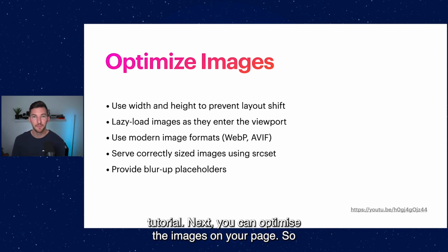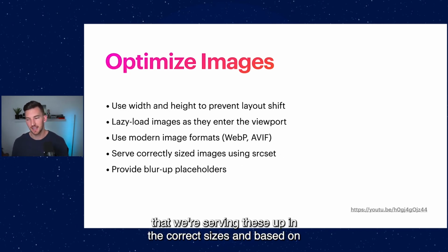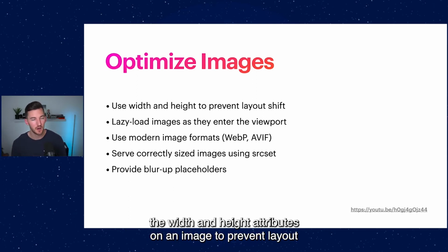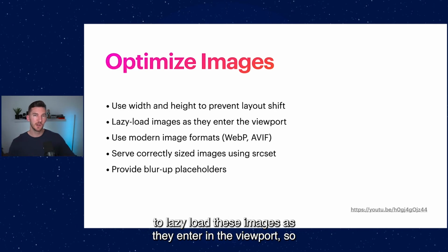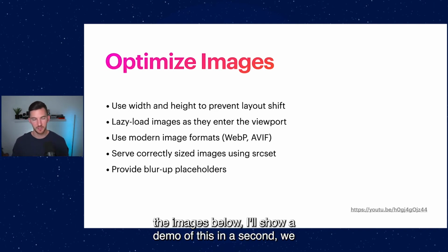Next, you can optimize the images on your page. So there's a ton of images on the web, and we want to make sure that we're serving these up in the correct sizes and based on the device that the user is using. So first, we want to use the width and height attributes on an image to prevent layout shift. We're telling the browser, hey, here's how much space you need to allocate for this image. Number two, we want to lazy load these images as they enter the viewport, so that when we land on a page, we don't load all the images below. I'll show a demo of this in a second.